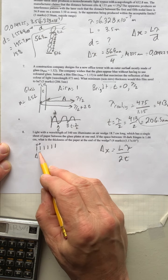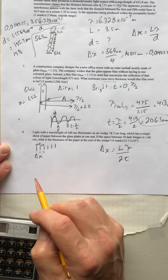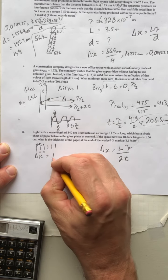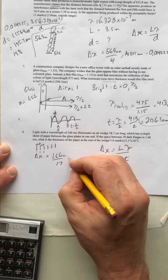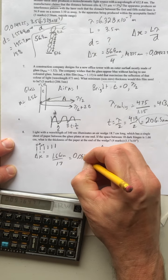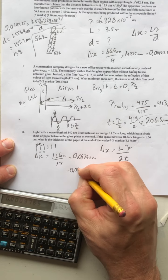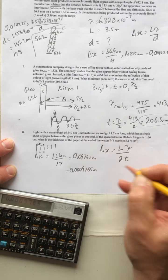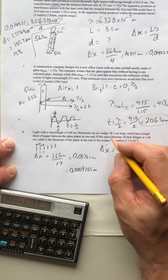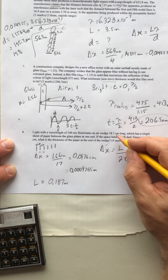So there's 1, 2, 3. You can see though that between the dark fringes, it's always one less than the number. So this would be 17 spaces. 1.66 divided by 17 is 0.0976 centimeters, divided by 100, 0.0009765 meters. Okay, we got delta x. We got the length. The length of the glass is 0.187 meters.